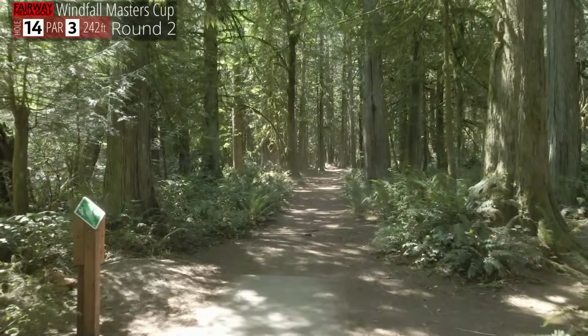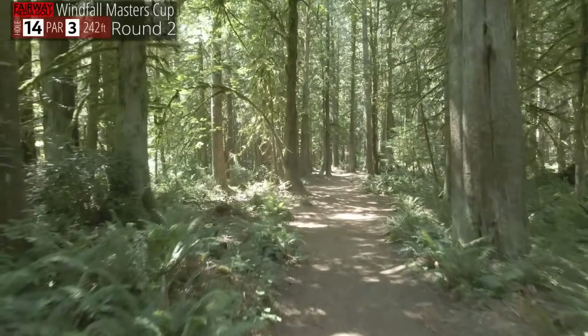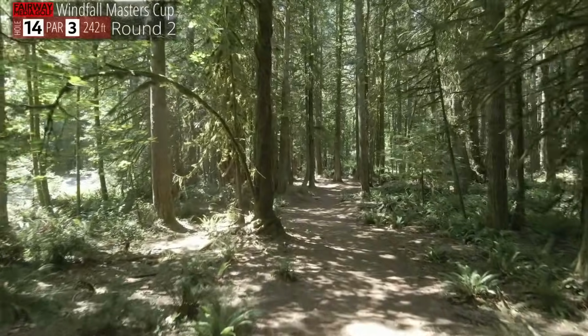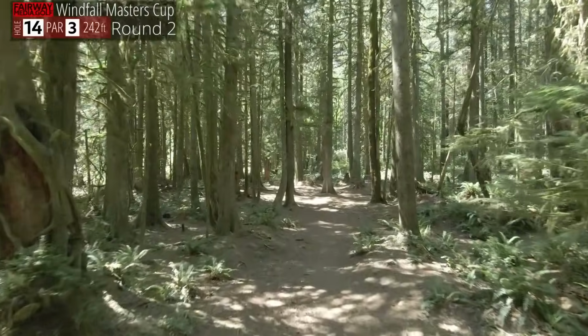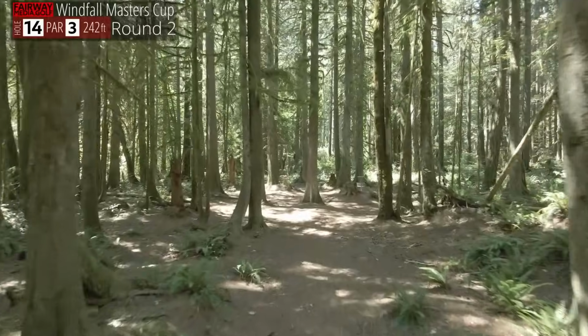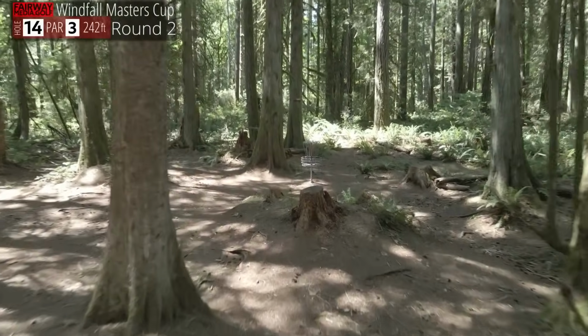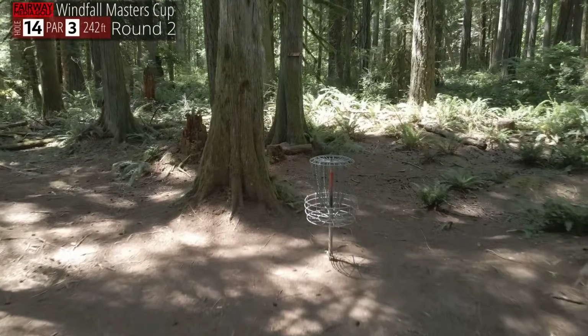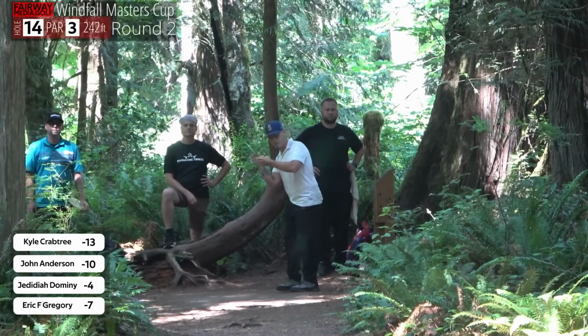Hole 14, par 3, 242 feet. Another short distance, but still a technical shot. Kind of an ace run. Slight right if they're throwing something backhand. I guess forehand as well, but well, there we go. Let's see if we get some people dialed in here.